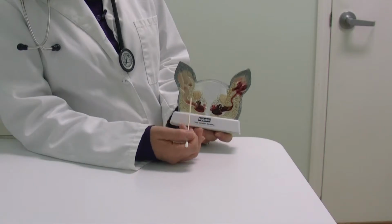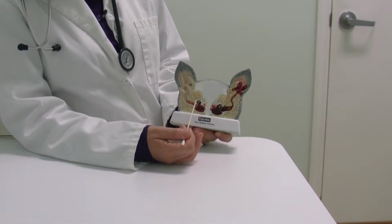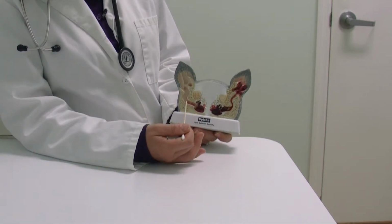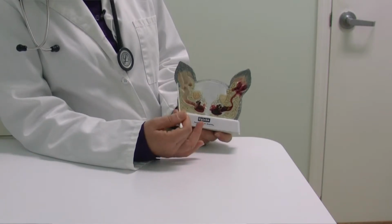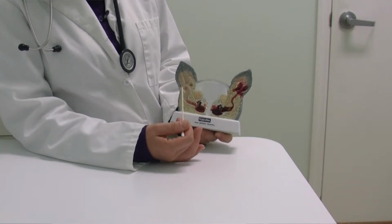So if we look at the dog that presents with one healthy ear and one infected, inflamed ear canal, the healthy ear canal is going to look more or less like this. This portion from here to here is the vertical ear canal. Down here is the horizontal ear canal. Together, these constitute the external ear canal, and this is where the majority of problems in dogs occur.